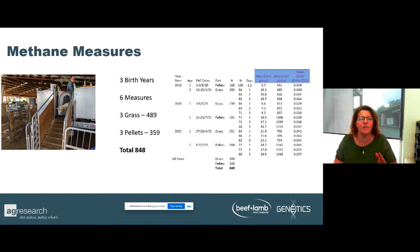So onto the low input flock. We've measured 3 birth years and we've done 6 measures because we've measured them on grass and we've measured them on pellets. So we've actually measured 848 animals through the trailer from the low input flock. That's a big data set. That's really starting to get towards the sort of data that can really give us information on correlations and heritabilities.